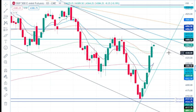For a downside target here, I like 43.48 to 43.53, which is the 50 and 100 EMA support. We could come back down to the 200 and 200 down here in the 42.95 area, but that would be obviously a much larger sell-off.